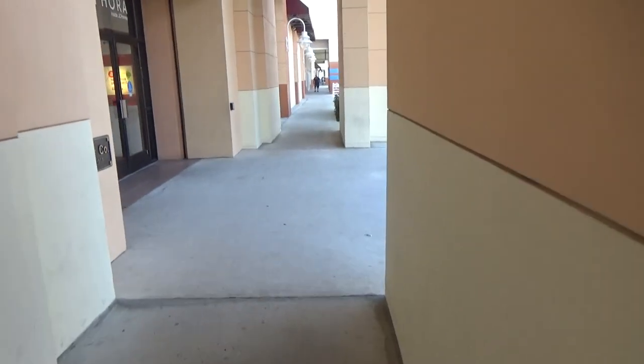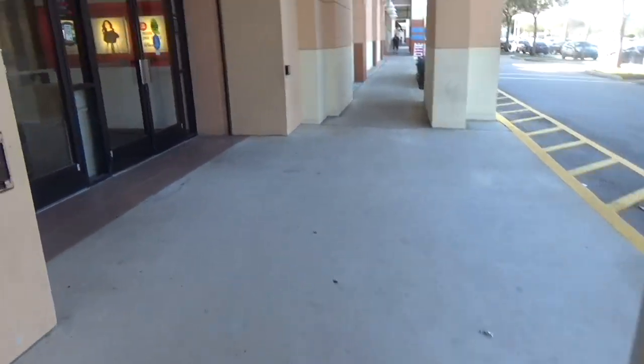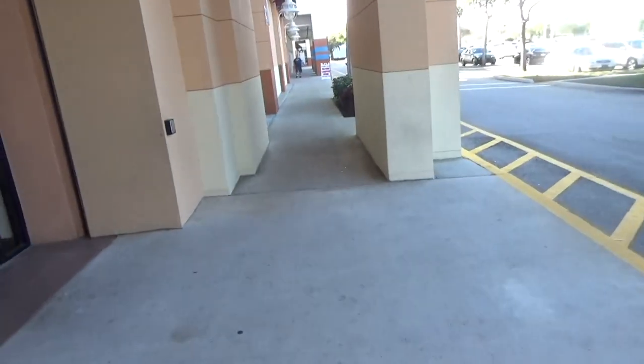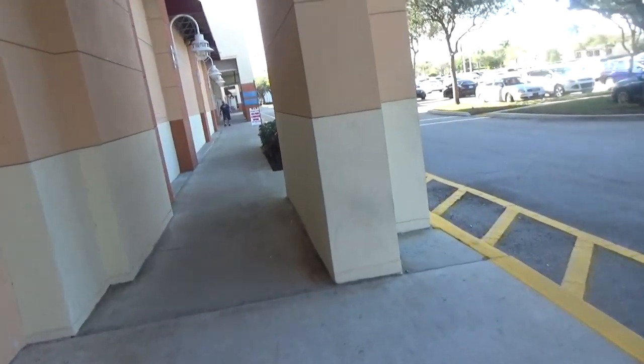And here is another entrance into JCPenney. Get another look at the JCPenney plaque. And now we're back on walking.